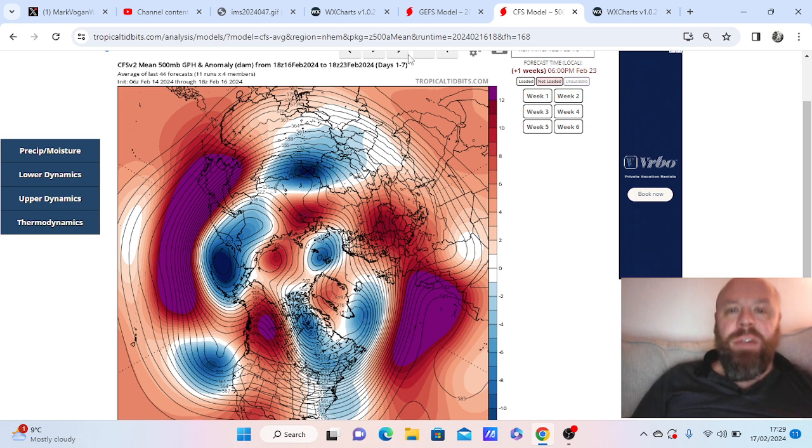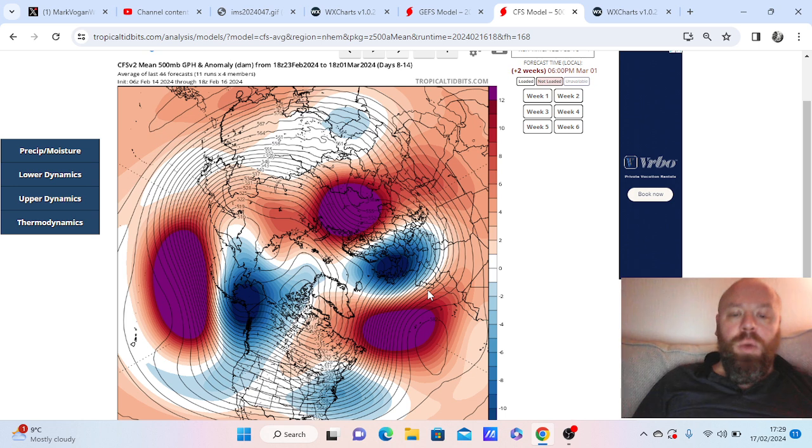Now notice the difference as we skip towards week 2. Notice here that area of high pressure then kind of pushes west, northwest, off Iberia, into the Atlantic and up towards Greenland. And we've got the trough now digging southwards over the UK and Ireland. So therefore, with a ridge over, or a negative, should I say, actually over the eastern half of the United States, we've got something a little bit colder.